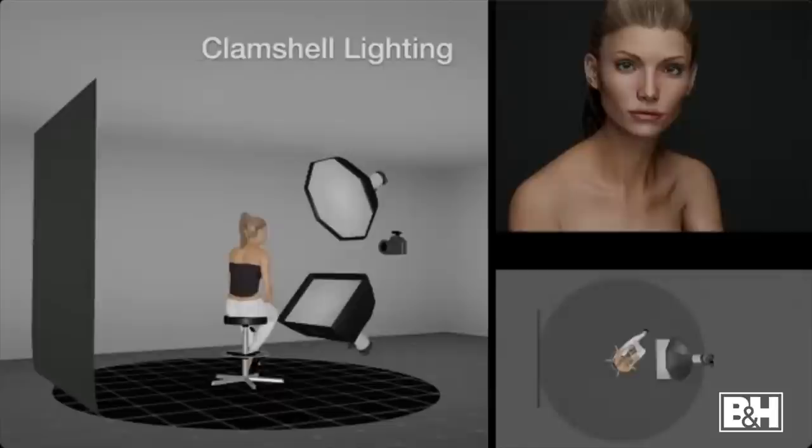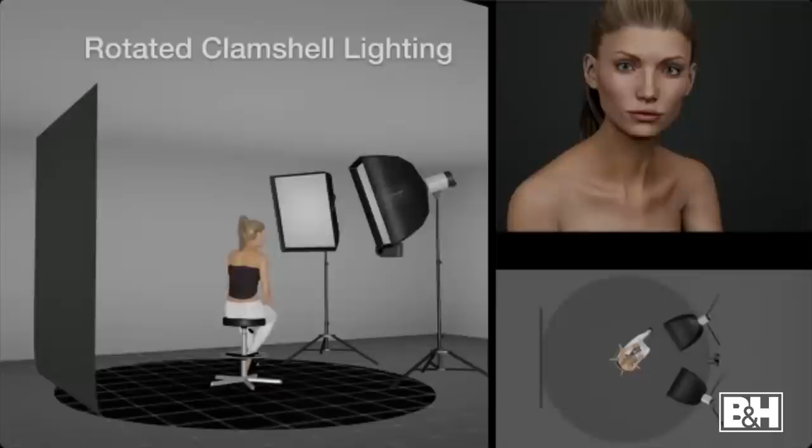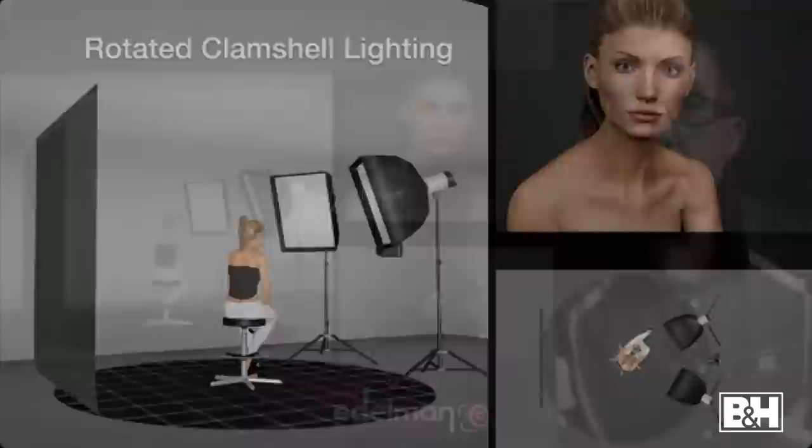Every now and then, and you'll see some images, I do clamshell lighting where I've got one light up, one light down. Of course, when you do this, you're going to get two catch lights in the eye, one above the other. And then you can take that and you can rotate them, basically do a rotated clamshell where you've got one light on either side, gives you nice soft light with very even fall off. And of course, then you are going to have two catch lights in the eyes, right?